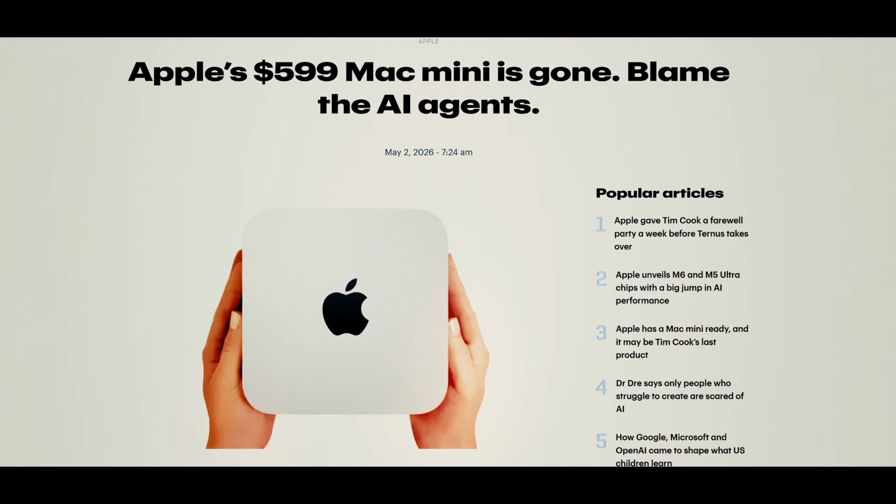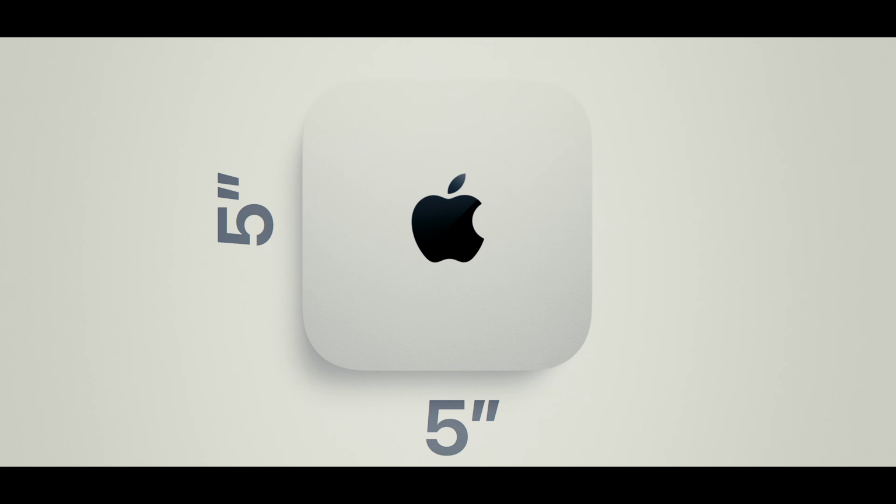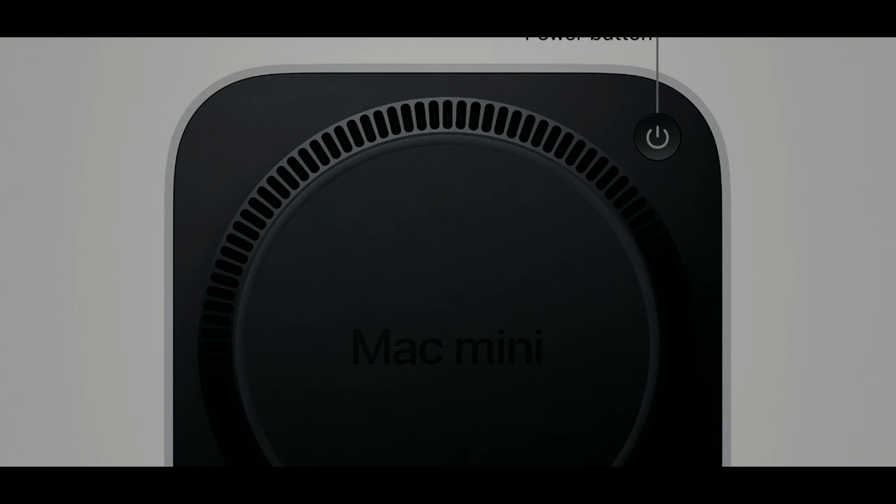There's also the price. Both of these new configs are $100 more expensive than the equivalent M4 and M4 Pro models. A couple of years ago, you could buy a base Mac Mini for $599. Today, the entry point for a new Mac Mini is $899. The design hasn't changed. Same 5-inch aluminum box, same bottom-mounted power button people love to complain about. The upgrades are all on the inside, and they come with a higher bill. Pre-orders are live now, and it starts shipping on September 22nd.